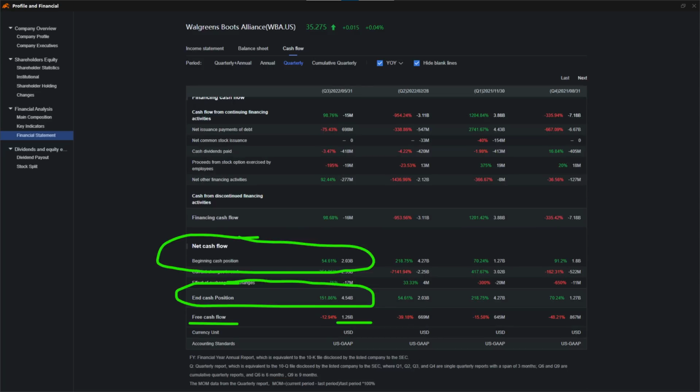So taking a look at the cash flow statement, we can see that their beginning cash position last quarter was 2.03 billion and their ending cash position last quarter was 4.54 billion, which means they had a free cash flow of 1.26 billion last quarter. So WBA is cash flow positive. That is what we want to see. So that gave me enough security to go ahead and buy this stock for a long-term hold.